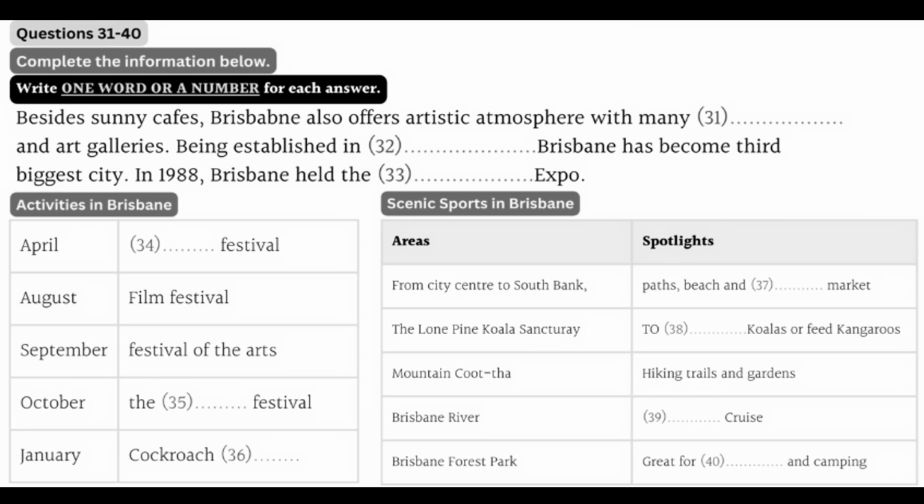Well, I think what you must be interested in is the unique native animals. Yes, you shouldn't visit Australia without seeing its trademark animals, the koala and kangaroo. The Lone Pine Koala Sanctuary has both. It is located just outside the city centre in beautiful parkland. You can hold one of the park's 130 koalas or feed the kangaroos. Another quiet refuge from the city is Mount Coot-tha, about 8 kilometres from Brisbane. On a clear day, it offers spectacular views of the city. It also has hiking trails and beautiful gardens. Along the Brisbane River, a sunset cruise is also very relaxing.